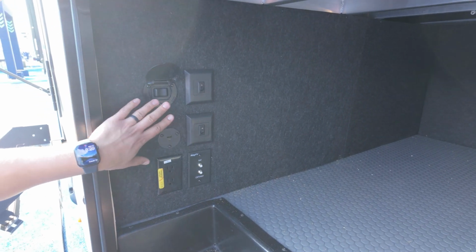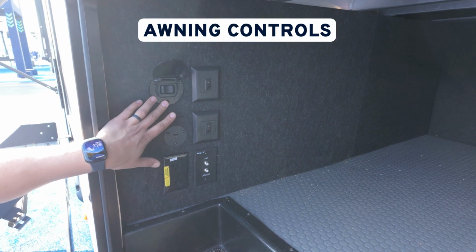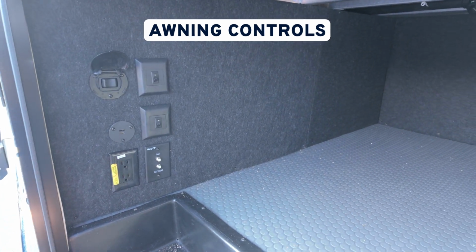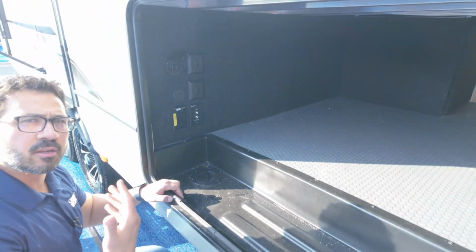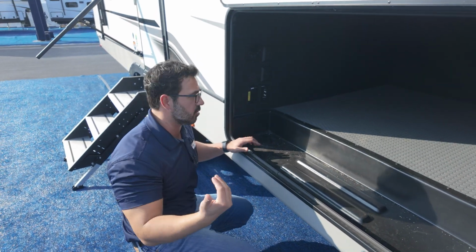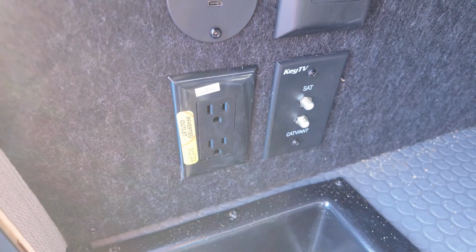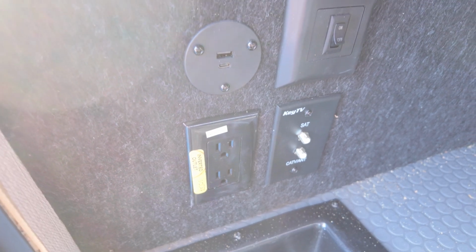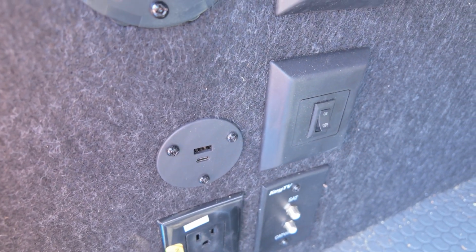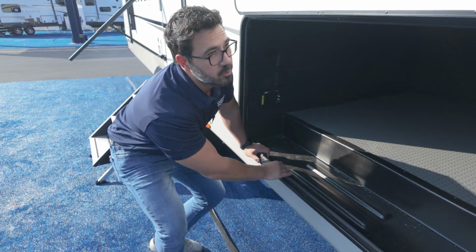One of them that I really enjoy is the fact that you have controls for your power awning. This is, again, going to be under 28 feet, so you're probably going to take this into some tighter campsites. You want to make sure that when you put your awning out, it's not going to hit a tree or some other obstruction. And so this right here is great because you can actually watch it come out nice and easy and make sure you're going to be good. You also have outside TV hookup, and again, this one is pre-wired for that inverter if you do so choose to get it.